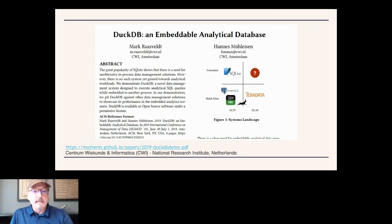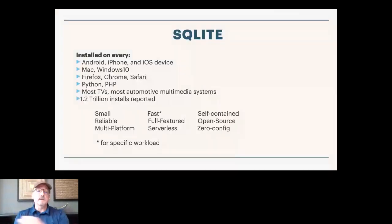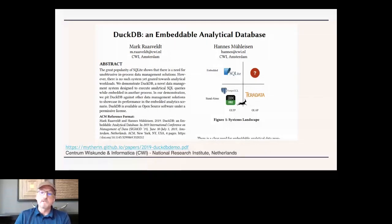A little bit about SQLite. It has 1.2 trillion installs reported because it's used virtually everywhere. It's on your phone, it's on your laptop, it runs in Firefox, Chrome, Safari. It's intended to be small, reliable, easy to use, open source, zero config, serverless, and these sorts of things. But SQLite, if we go back to the previous slide, is intended for OLTP style workloads and not necessarily analytic workloads.